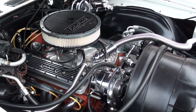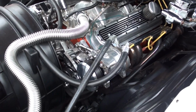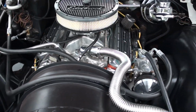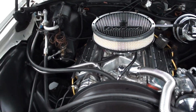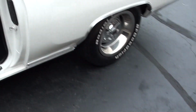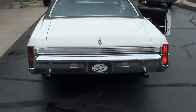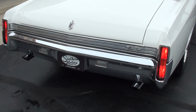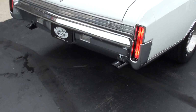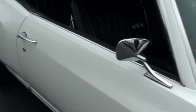Nasty little cam to it. And this thing will run, guys. Nice sounding cam. Big old Monte Carlo hood. Yeah, you're gonna need those. Hey, not too crazy when you take off here, so be a little slickness on the road. Nasty little cam in this thing. These cars are cool. They're different. You just don't see them. Radio works. He's got some aftermarket gauges mounted under there. Blower motor works. Have you shown him the wipers yet?